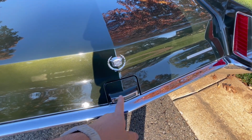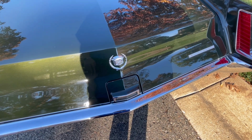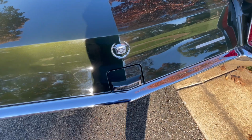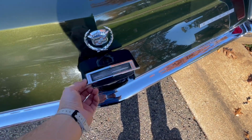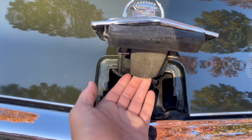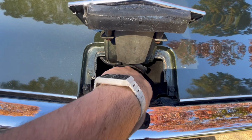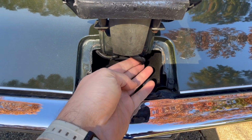I do like how they integrated this reverse light here into the fuel filler door by 1969, but this is another strange feature of this car. This fuel filler door is absolutely awful to fill the gas on your car. There's really not much clearance in here to get your hand. You see, this is sharp on the back side of this, and you can barely get your hand in here to get it out. And there's also the wiring for the reverse light.